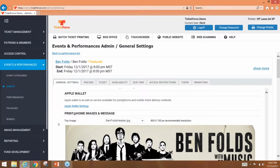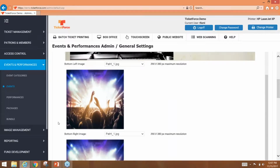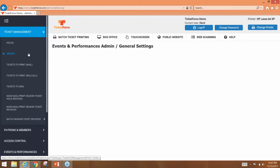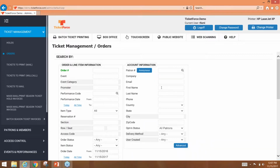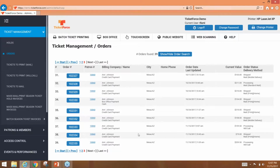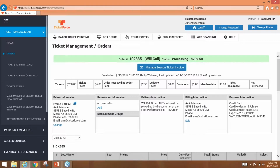So I'm still sending the images here. Another benefit of this HTML, web-based format is that you're not limited to specific DPIs and specific types of images because it's just populating a web page. I think I have one here. Here we go. Oh, this is roll call.